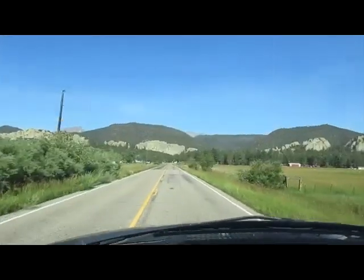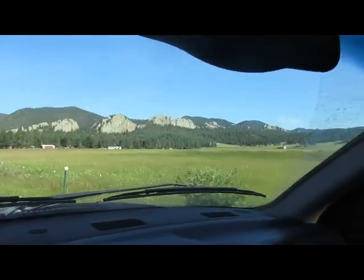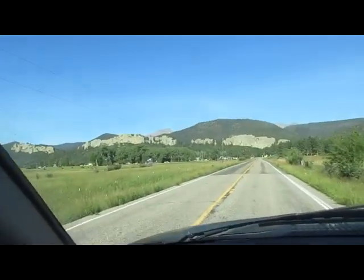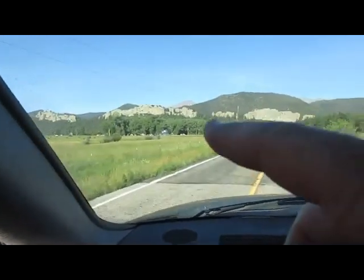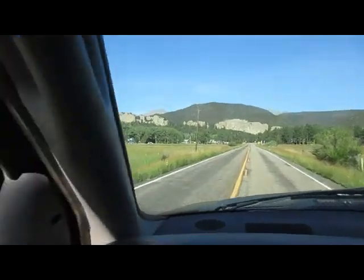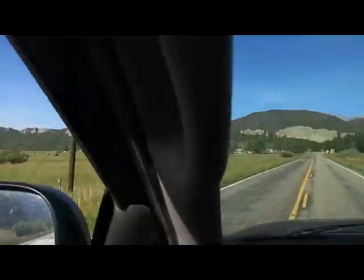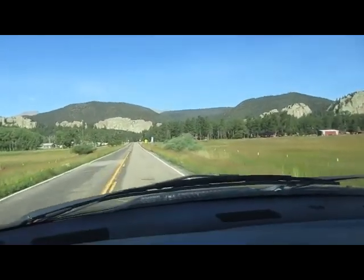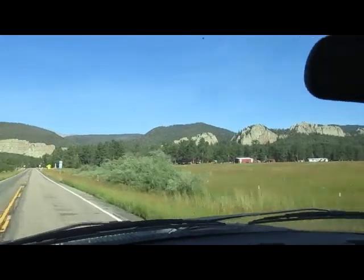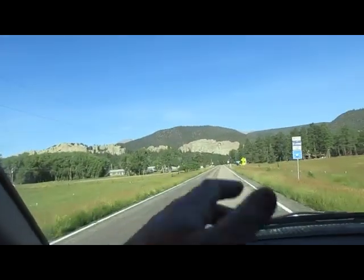Okay, we're just starting to come into Stonewall, and it's just a really pretty valley. The track that we're going to is going to be on this side of the road over here, on the left side of the road as you're driving into Stonewall. You see elk and deer in these valleys, especially around this little community. There's deer inside the community and around these tracks every day.